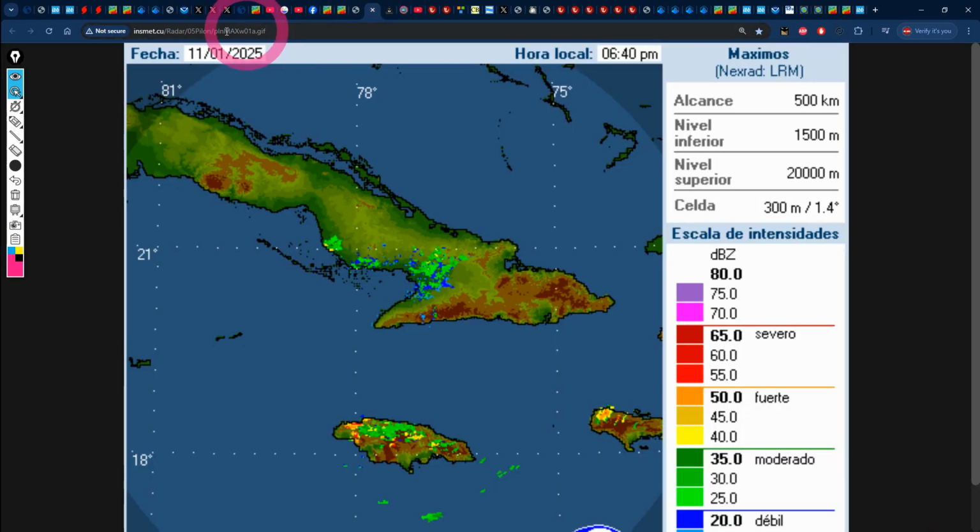And if we take a look at the very latest Cuban Doppler radar imagery, we know the Cuban Doppler radar shows the actual rainfall that's taking place, as opposed to satellite images that show cloud cover, and we can have cloud cover over an area and not necessarily rainfall. This is why Doppler radar images are so crucial.